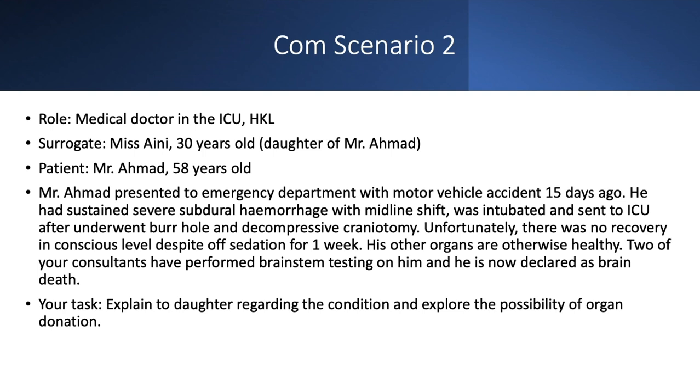And based on your performance, how would you comment on it? Is there anything that you can improve, or is there anything that you feel is good? I think 10 minutes is a bit short for me to address organ donation, because she didn't know about her father, the sedation part, and she doesn't know that clinically he's dead. So I think the time is a bit short for me to address, and I should have given more time for her to vent out the frustration.